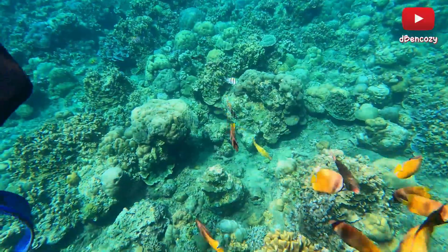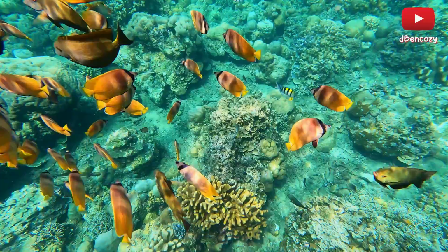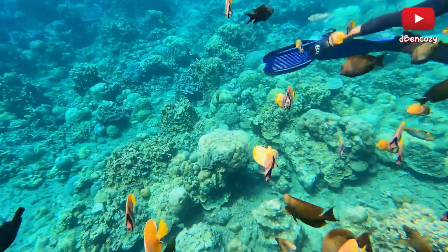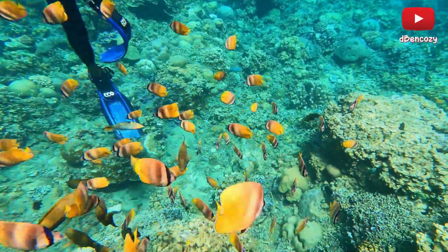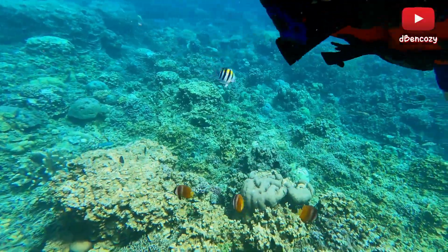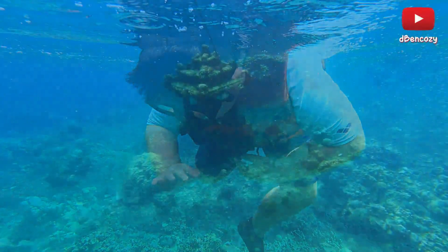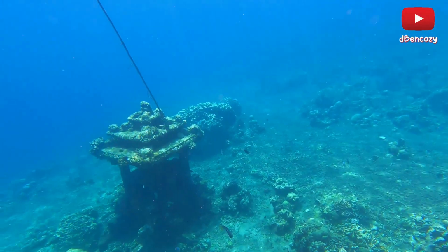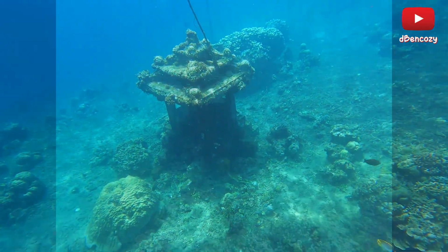Look at the sun shining through the coral. It's like the one before, but better. All the cute and colorful fishies. Definitely happy. And now, let's take a look at one of the icons of Amed Snorkeling Point.